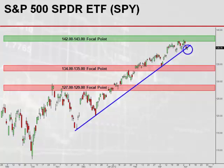So the question becomes, did the jobs number, which had about a 20-point S&P drop on the futures market, bring about a new drop this Monday morning that not only breaks the trend line but also the lows of March that came in all along that 138 level? If we see any follow-through selling, it may begin that much needed market correction, which we've talked about for well over a month now.